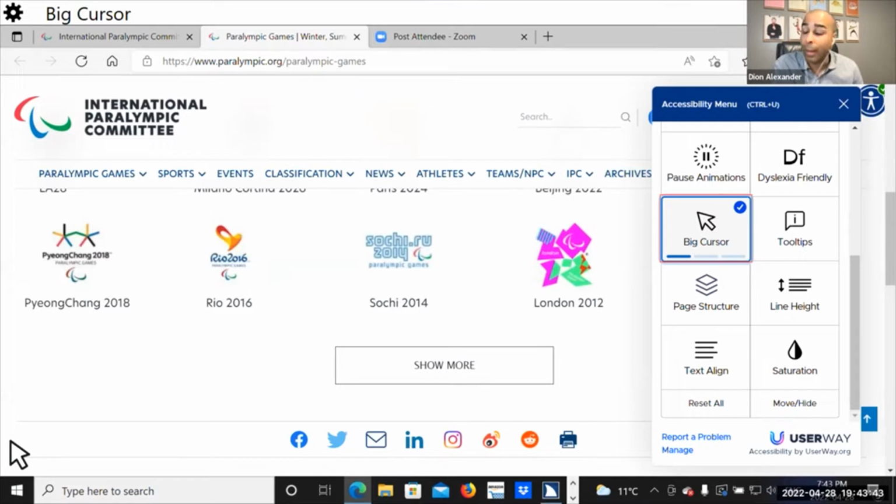We've just changed the size of the cursor. So again, you can fumble through your system settings and do stuff like this. But to have this feature kind of at a page level is just a really nice option to have. Again, it's two ways to sort of do the same thing.